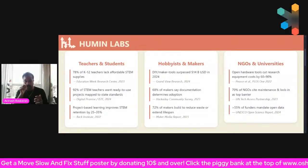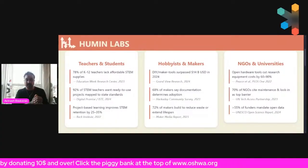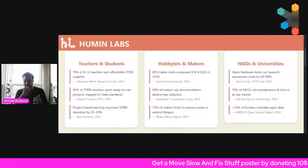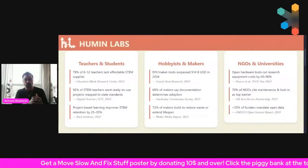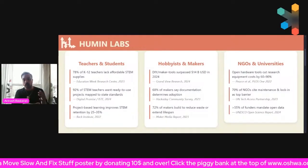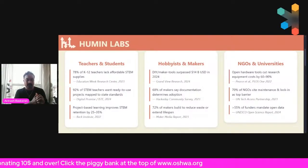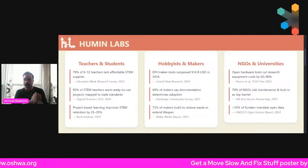So, really quickly, DIY maker tools are exceeding a 10, 15 billion market. And 70% of makers say the open source documentation really determines whether they'll adopt a new technology in this space. 70% also like to prioritize things like reducing waste and extending lifespan, which are critical open source ethos and principles, right? So there are invisible bridges here that Humin Labs is trying to identify and build.